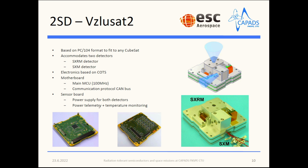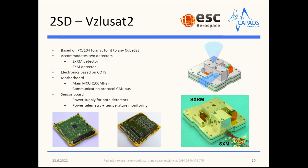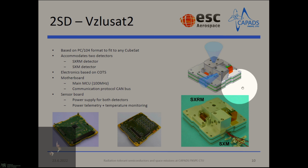With cooperation of ESC Aerospace, we have developed a 2SD instrument, which has been successfully launched to space at the beginning of this year, in January. The 2SD system has two chips, two detectors, two instruments. First is the SXRM detector, and the other is SXM. These two instruments are basically perpendicular. There's an onboard computer, and everything is possible to integrate in any CubeSat, as you can see on the right.